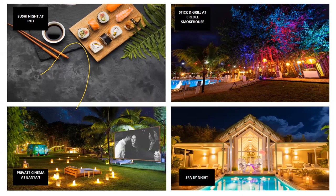We turn into a family area in the evening, and a spa by night. So this activity takes place late in the afternoon. So if you have your treatment, when you're done with the treatment, the spa is all yours. You can dine, you can watch a film, you can chill out in the pool and enjoy all these facilities.